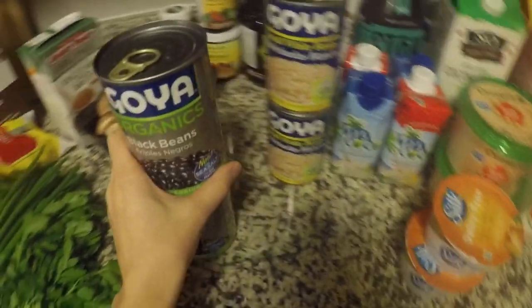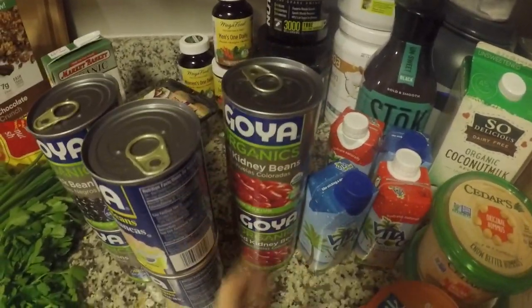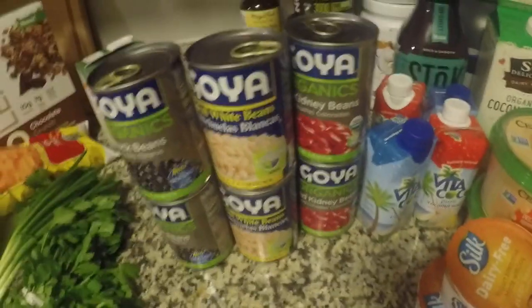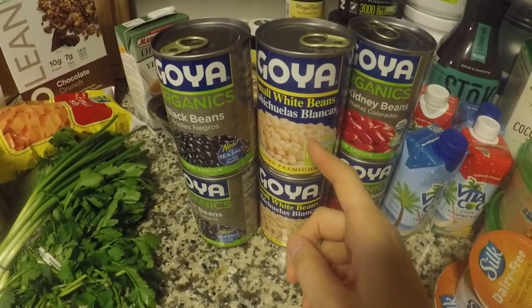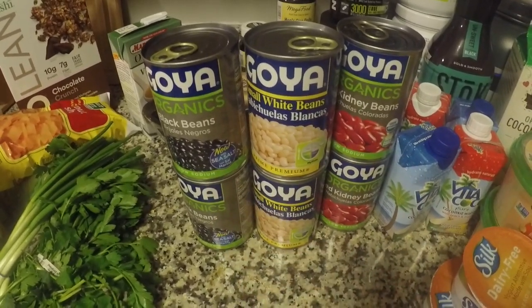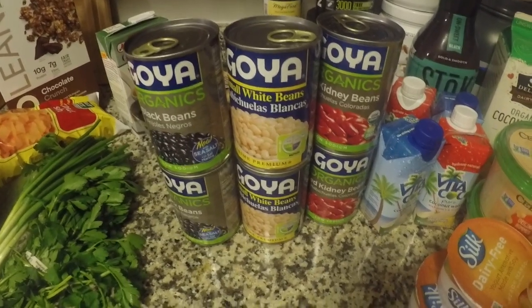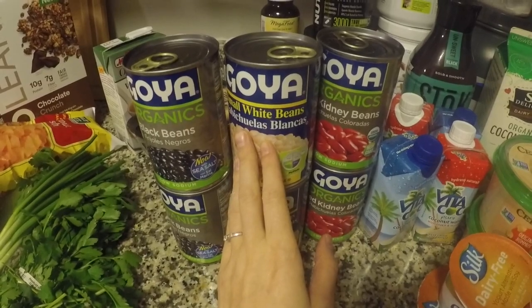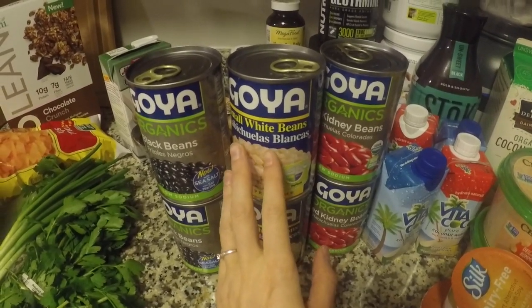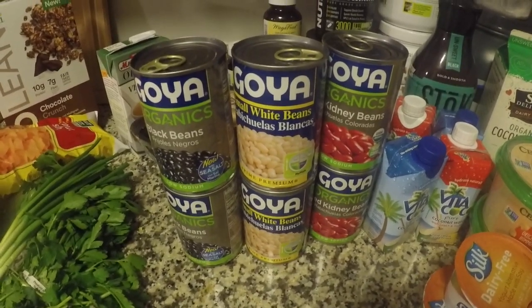I got quite a few cans of beans. I got black beans, white beans, as well as kidney beans. And we try to stick with the organic when we can. They didn't have any organic white beans, so that's why only the kidney beans and the black beans are organic. I don't really have any specific plan for the black beans or the kidney beans. The white beans are going to be used in the veggie burgers. They're going to be white bean and red lentil burgers. So that's what those are for.